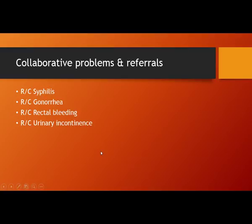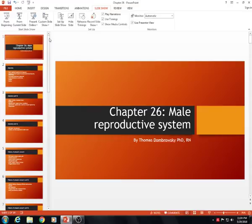Then risk of complications for rectal bleeding. Sometimes you may be the first to discover this. Maybe you've got a patient and the patient says, come here, I think you need to look at this, and they've got a toilet full of blood, and it may be something that they didn't come in with. They may or may not have had it before, so that may be something you discover. And then risk of complications for urinary incontinence. So that's the end of this chapter.